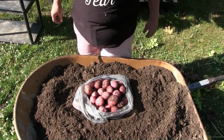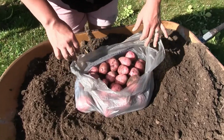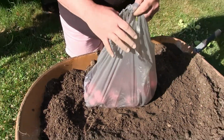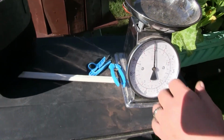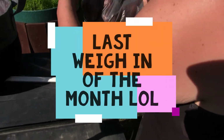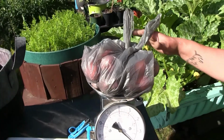So there it is. These are dirty. Our big potato reveal. It's not too bad. It's not great, but it's not horrible. And we're going to go ahead and tie that bag off and put a weight in for you. We're going to use this on probably our last weigh-in of the year. So I said it was about 3 pounds. And we got 4 pounds, 2 ounces of Red Bliss potatoes.